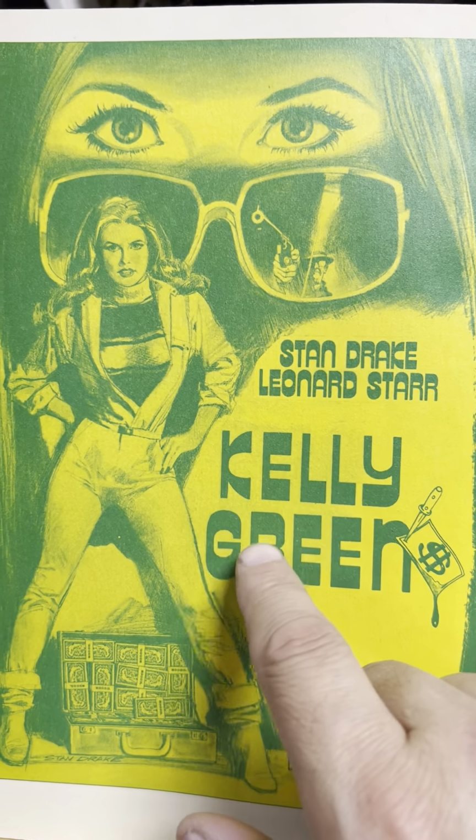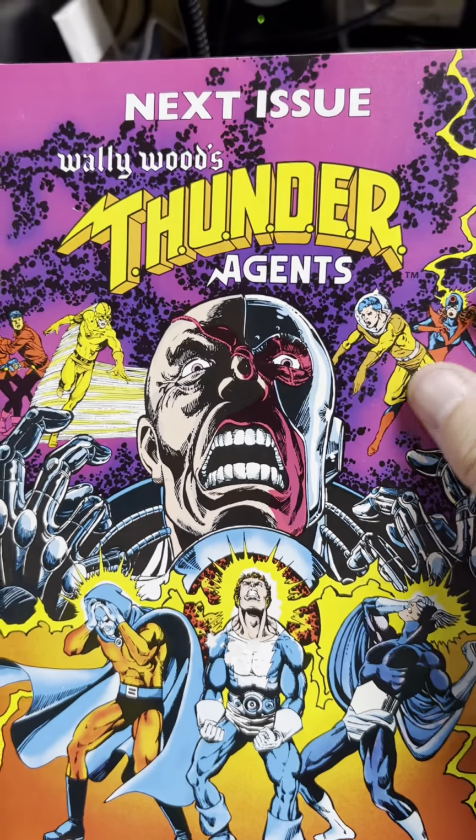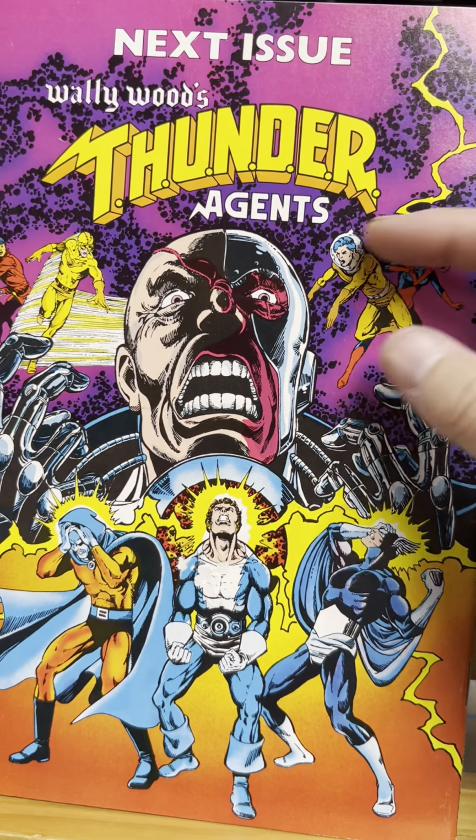I don't know. I got to check this out. Kelly Green. This looks really cool. And this is a story of the Thunder Agents. So and here's the next cover. That's just awesome. So what happened?